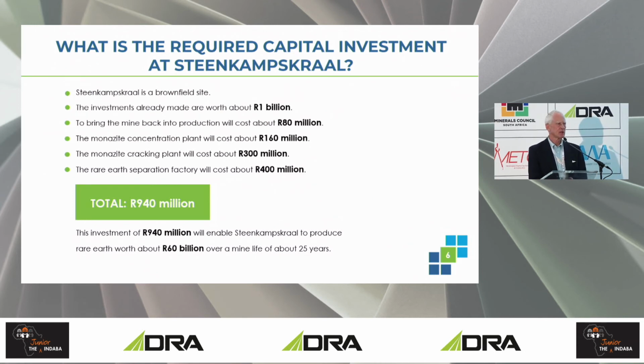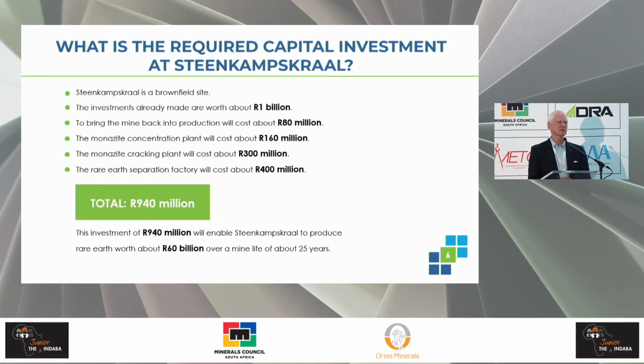Then we have to build a monazite concentration plant. That's about 80 million rand. Then we want to build a monazite cracking plant. This is very important because we have to separate the thorium from the rare earths. We can't use the rare earths without removing the radioactive elements. So that cracking plant will cost about 300 million.